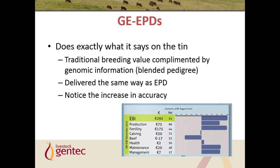A lot of people think, oh, because genomics is here, how do we use it? How do we get it back? For the commercial producer or the farmer on the ground, you're probably not going to see any huge difference in the way the information is delivered to you. Now, there's always new ways to deliver information, little bar graphs and diagrams and examples of how accuracies can influence an EPD and stuff like that. But as a farmer actually looking at breeding values, there's not going to be a huge difference in what you see back.